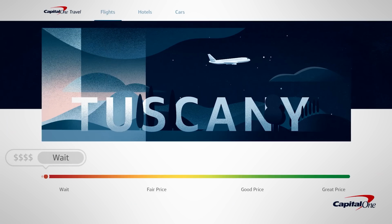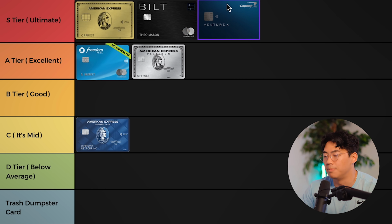And Capital One, which has been more on the subprime side within the past few years, it looks like they're finally stepping it up and offering a pretty decent amount of benefits. I think this here is one of the best credit cards that you can get if you're not yet willing to commit to any one of the elite cards.